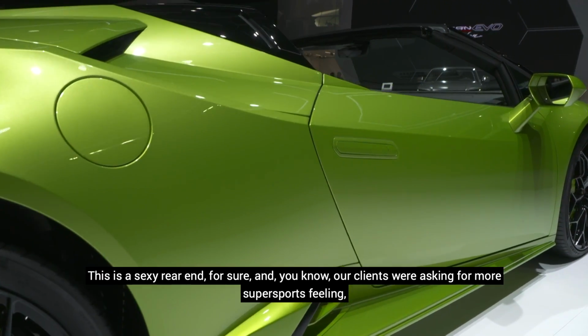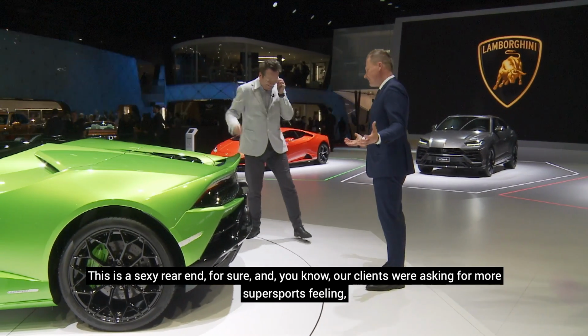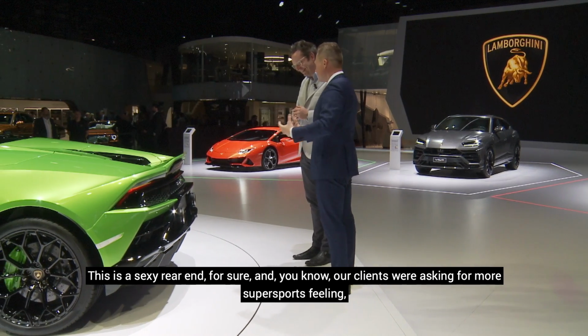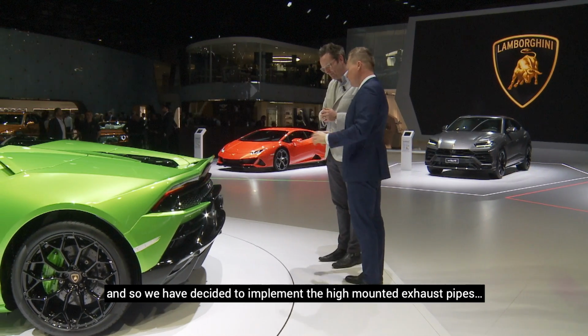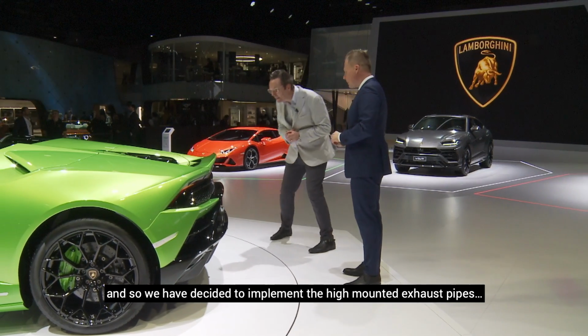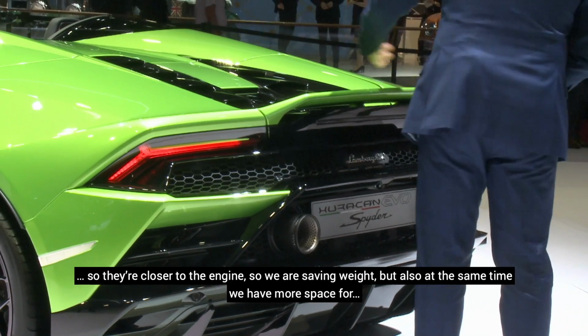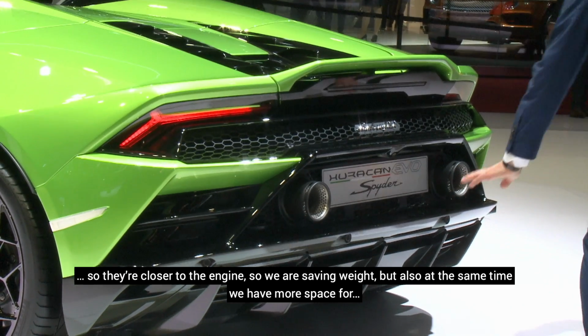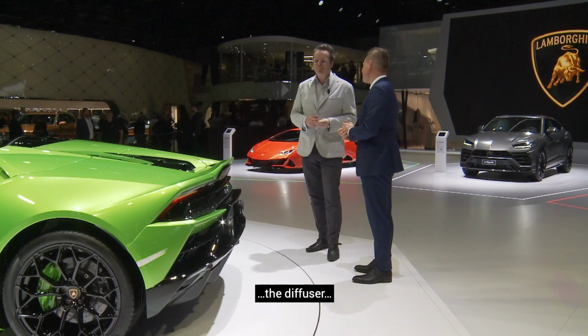This is a sexy rear end for sure. And our clients were asking for more super sports feeling, and so we have decided to implement the high mounted exhaust pipes. Yeah. So they are closer to the engine, so we are saving weight. But also in the same moment, we have more space for downforce.